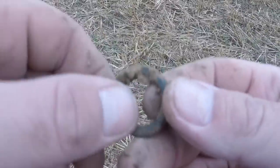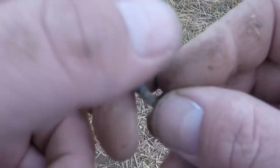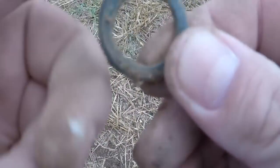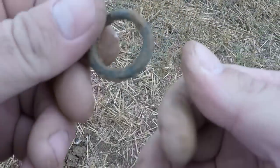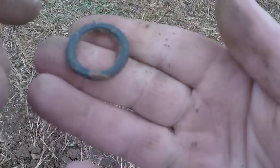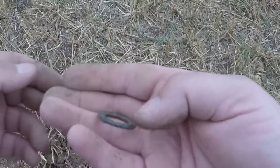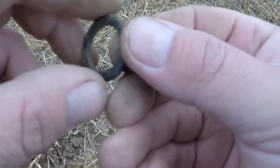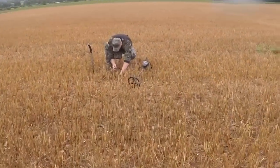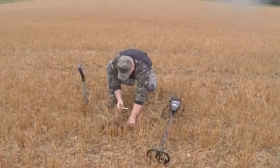Okay, my next target. I just found this now. It was banging at 12:35. It might be an old annular brooch, if Pete or Ian J can just confirm that. Yeah, it has got that look to it. And it looks to be a shotgun cartridge.